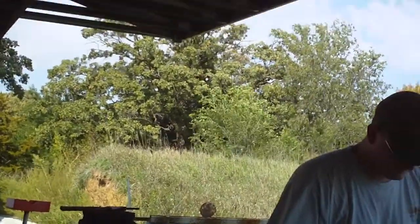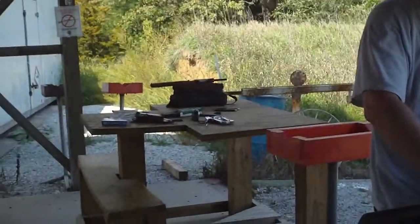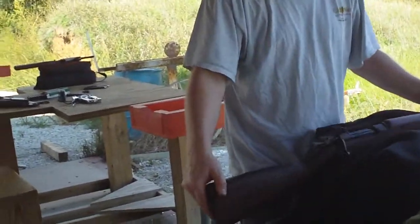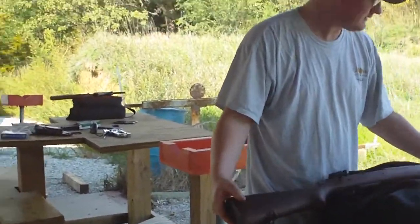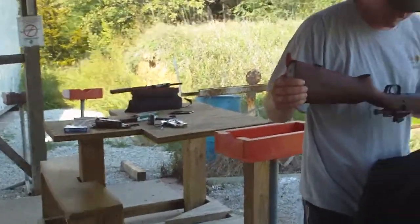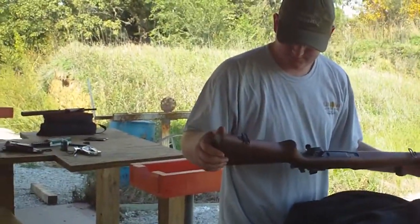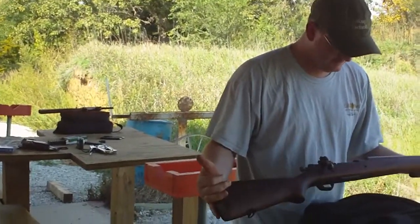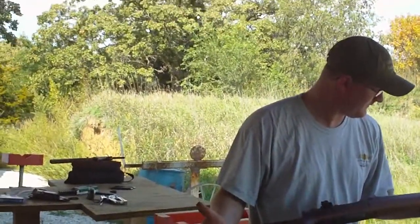So yeah, for me, if I'm gonna pay that, I'd rather get one that has the new wood on it, the new barrel, because I'll want to shoot it, and it's still got that receiver and bolt and everything. So yeah, this one will last forever. Yep. If you take care of it, one day grandkids could be shooting it. Yeah.